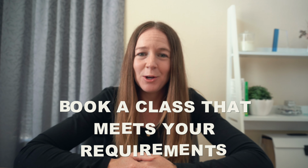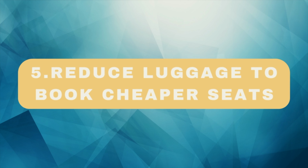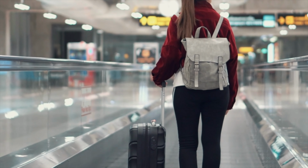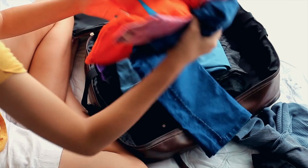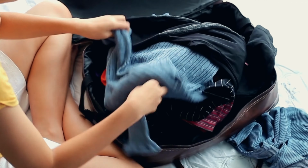be justified to you. My next hack is to reduce your luggage and baggage to be able to book cheaper seats. Traveling with just a carry-on bag can save you a decent chunk of money. Unfortunately for us, traveling with 2 kids, we needed to check some bags in. So we were unable to save money by booking cheaper seats, and we needed to book a seat and bag type fare. But if you're someone that can travel lightly and can only get by with just a carry-on bag, then you can save yourself lots of money in your airfares.